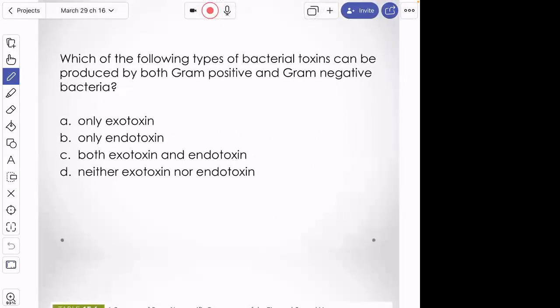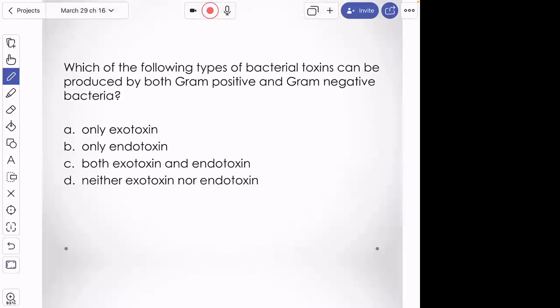Okay, one more. This is from chapter 14. I'll give you a second to think about this one. Endotoxins and exotoxins, it's easy to confuse those. Which of the following types of bacterial toxins can be produced by both gram-positive and gram-negative bacteria?